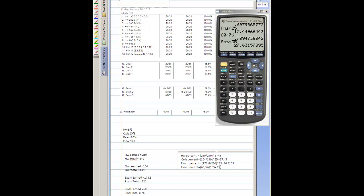Okay, so just kind of talking about what each one of these percentages means here. Homework earned all the 5%. Of quiz, we earned 17.45 of the 25% possible. For the exams, we earned 26.91% or 92% of the total possible 35, and then final exam 27.63.